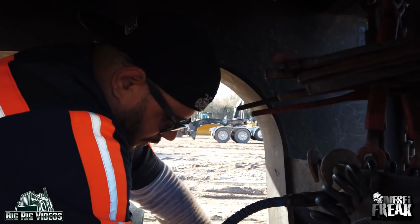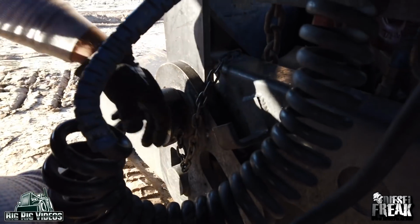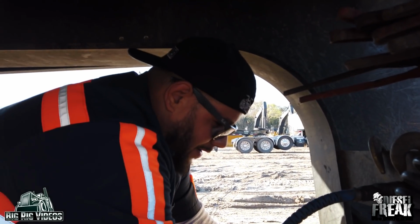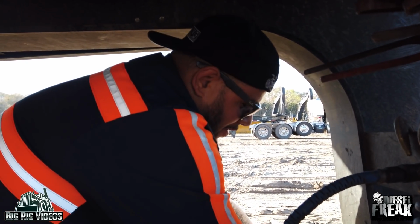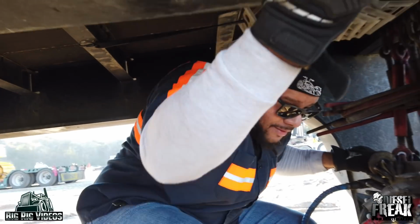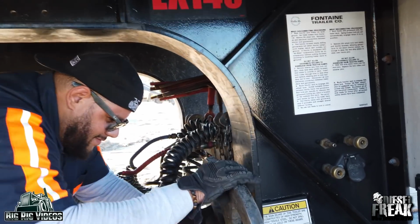Different holes are for different heights. This is 52 and 54 inches. So I'm gonna say it on here, Fontaine are the best trailers. Yeah. If it ain't Fontaine, I mean, it's a hell of a trailer. Nice.